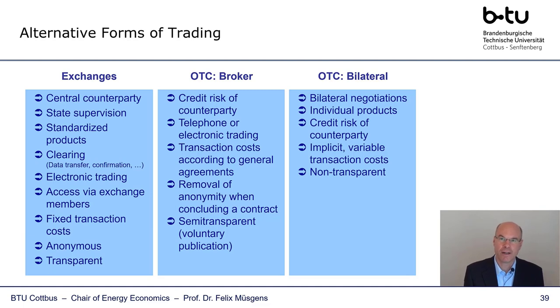For example, the European Energy Exchange, where, as I said, I'm in the current Exchange Council, we always have the supervising authority, which is a ministry in Saxony. They are always present in the Exchange Council meetings. They are supervising the whole process. So exchanges are regulated and they also provide a central counterparty. They have standardized products. They provide clearing services such as data transfers, confirmation, and other services.